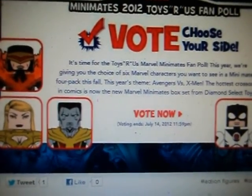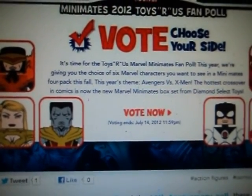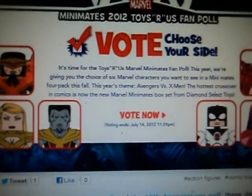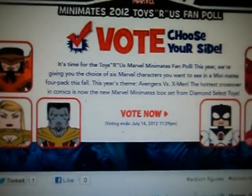Other sort of big news, Mini-Mates polls. Toys R Us is letting you vote on what you want to see in the next sort of Avengers versus X-Men set. 4 designs will be picked, the top 4 scorers, which I assume will probably take the top 2 for Avengers.